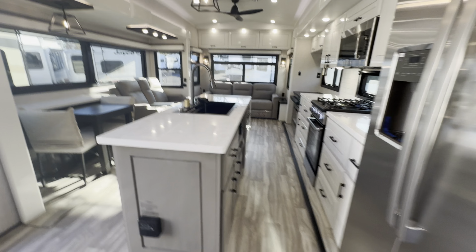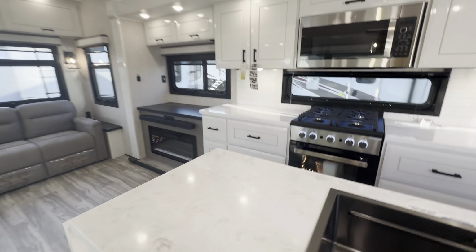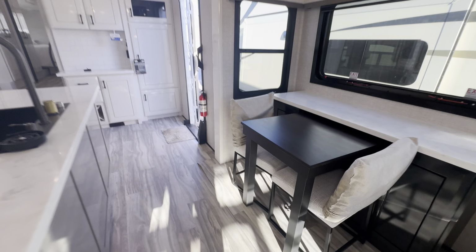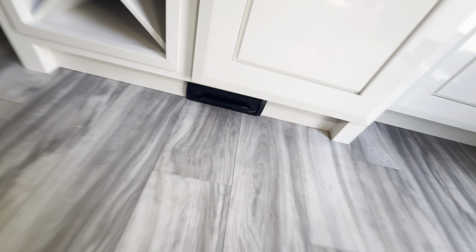Give me another pan through here. Like I said, very modern feel to it. This one's the farmhouse interior. I think they've really done quite a good job for 2025. Oh, you do have your little sweeper vac right there too.